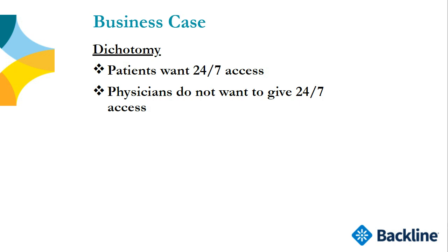If you're in a small town, they know how to get a hold of you. If you're in a mid-sized town, you may want to use this, but you can also use secure messaging to assign it to your partner when they're on call. So there are ways of getting around this, but again, we don't want to give them 24/7 access, but they're demanding it. So it is a dichotomy that we have to deal with in the future as well.